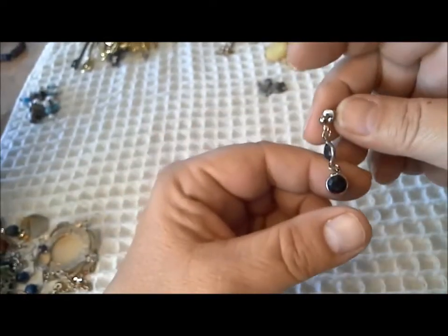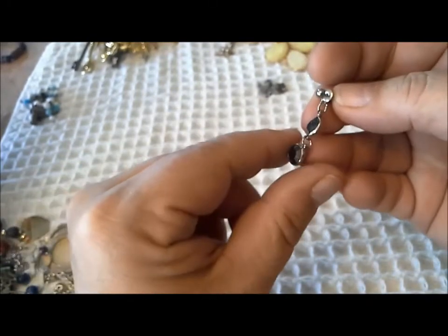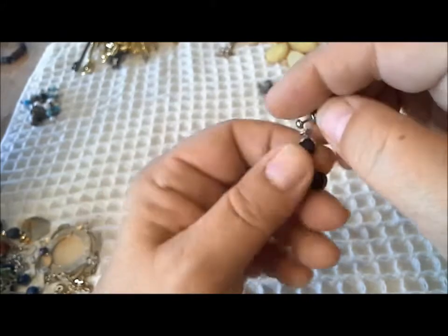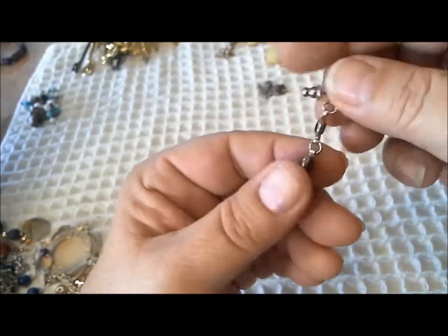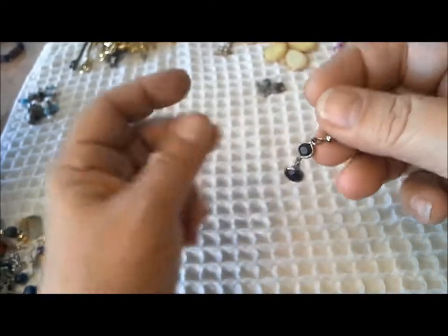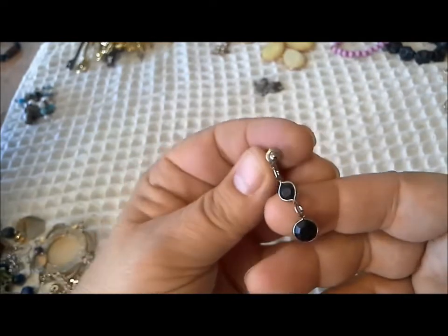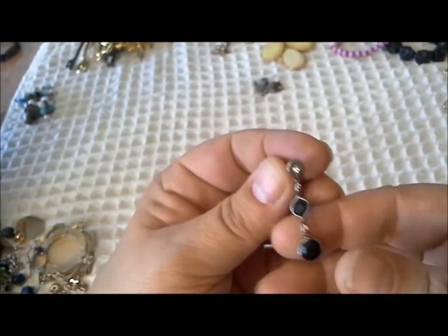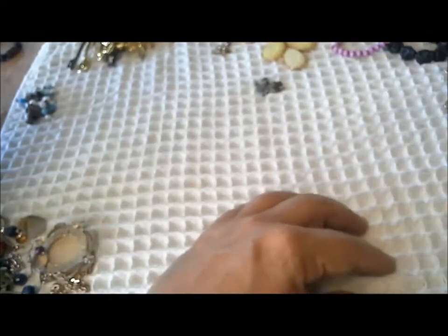Another single earring. It's kind of crudely made at this section. The bottom is smoother. Not marked. Plastic. Nothing wrong with that. I mean, a pair would be nice worn. Nobody would notice the finer details. Put that off to the side. Maybe we'll find its match. Another stretchy bracelet, pink beads. We'll put that in the kids' pile for kids to play with.